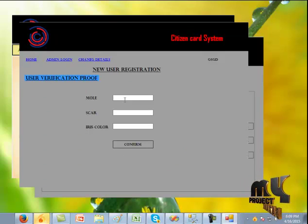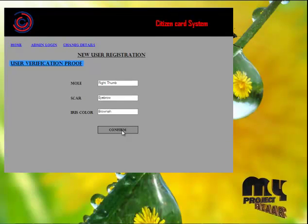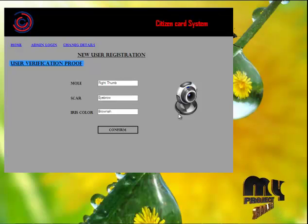Now admin has to enter the user verification proof. After the confirmation result, the webcam image gets enabled. Through this, admin captures the user's face and sets a password for the respective user. After that, admin provides the 16-digit unique citizen ID.